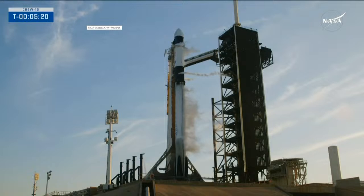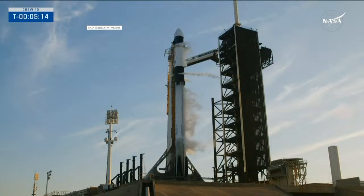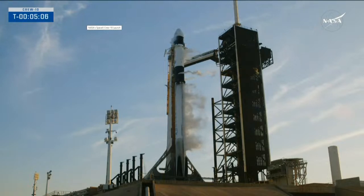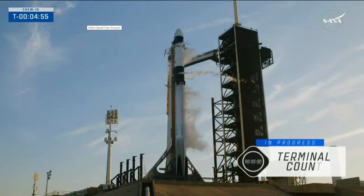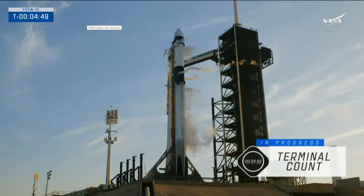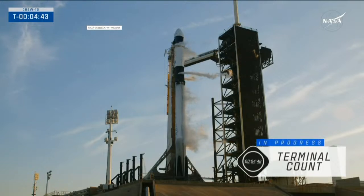Coming up in just under 30 seconds at that T-minus 5 minute mark, we will hear the call for Dragon to configure for terminal count and then transition over to internal power. Tanks are pressing for strongback retract. Dragon is in, configure for terminal count. And there we just heard that call out for terminal count. So now Dragon onboard computers will take control of the spacecraft.